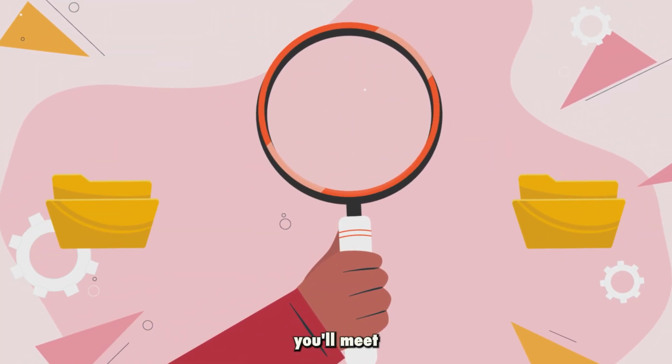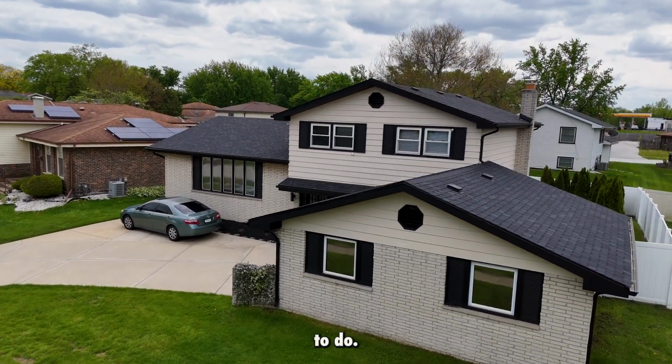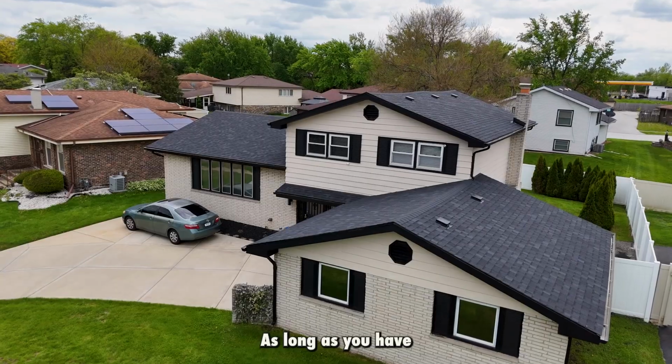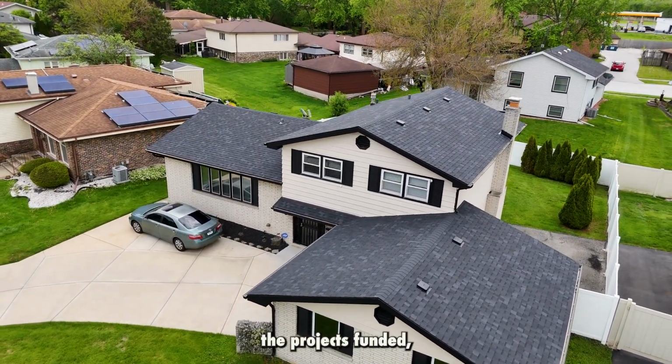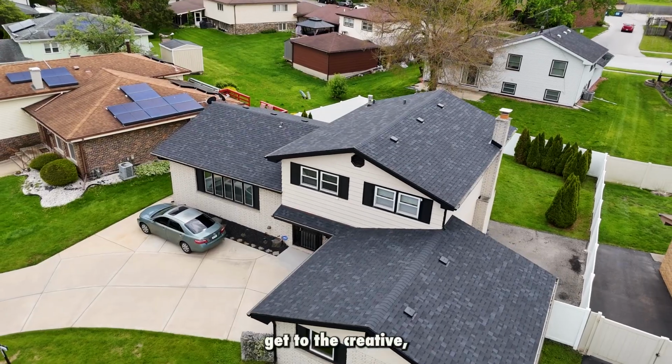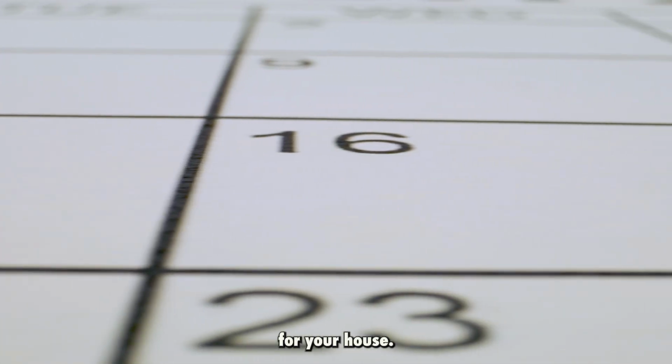Once you're approved, you'll meet with our team. We'll figure out what options and what renovations you want to do. And no money is dispersed. As long as you have that approval letter, it puts us in position to know that, hey, the project's funded, we can get to the creative, the permitting, and then start scheduling that extreme makeover for your house.